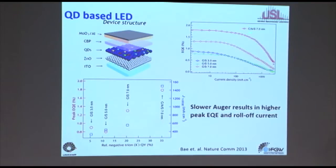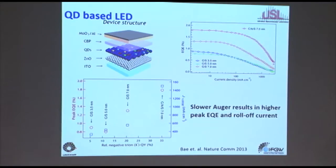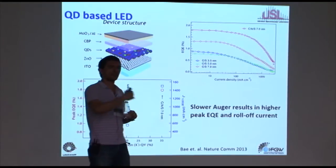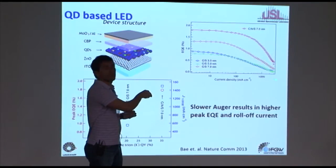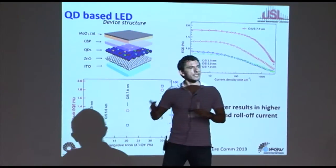You see, core alloy shell. Core shell. You see, it goes from 0.8% all the way to 1.8%. Factor of 2 improvement. That's simply because we killed Auger a little bit. And more than that, it's not only a factor of 2 improvement, because as I keep increasing the pump, or the current going to the LED, the EQE eventually goes down. Because when you put too many electrons there, they're going to have Auger.